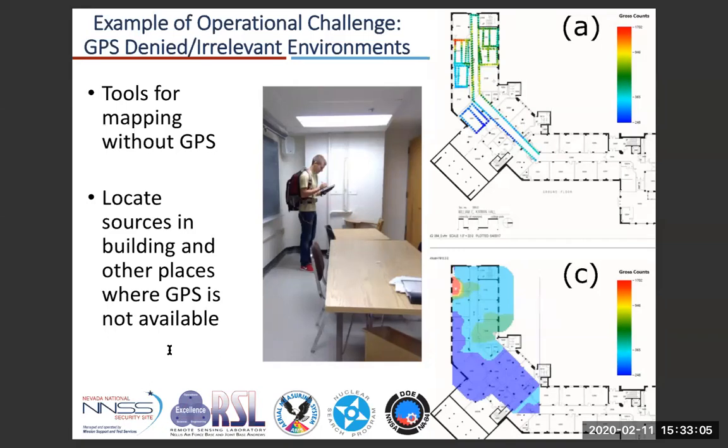But that's really the only fielded system we have for mapping in a GPS denied environment. There are some other things that people have played around with a little bit, but this is the only one like that.